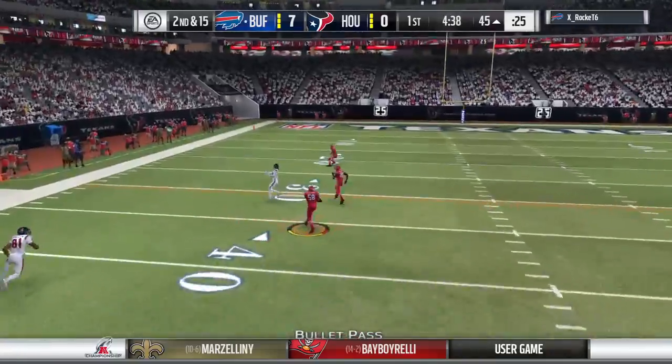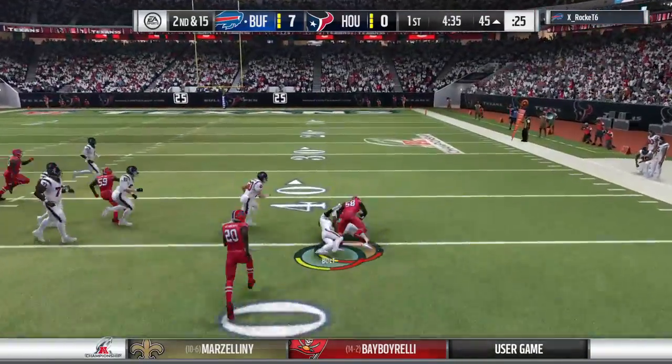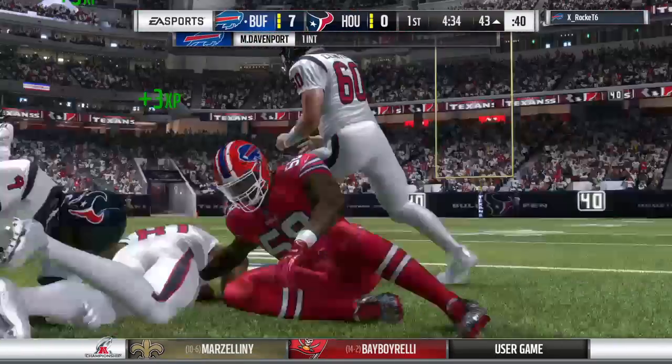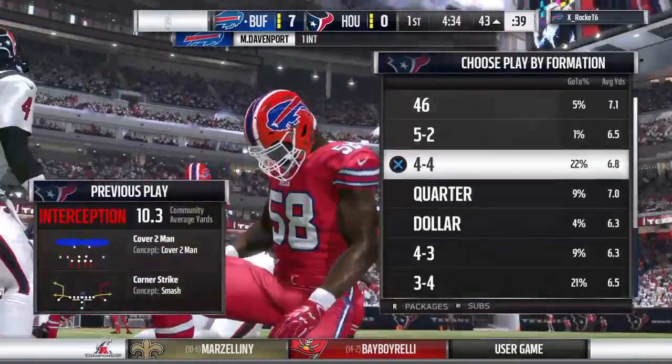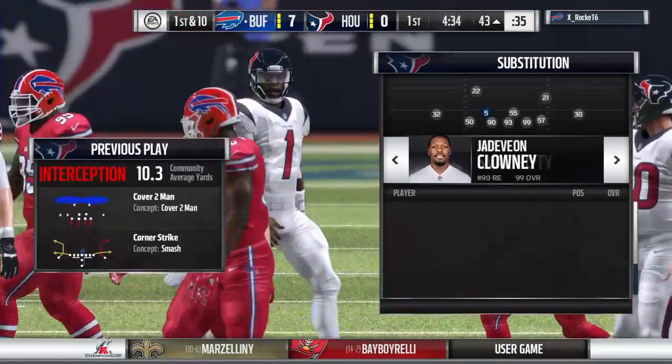They'll look to throw, trying to force it to Hopkins, and it's intercepted. A great read, and it's picked off. And he'll take this across midfield and inside the 45. Back onto the field now comes the Bills offense.